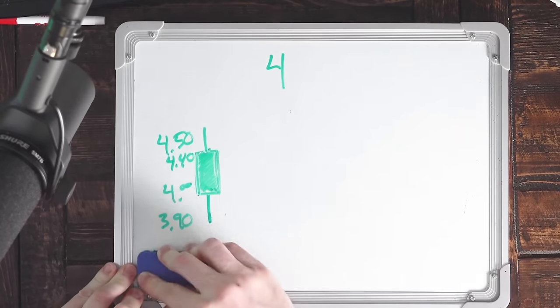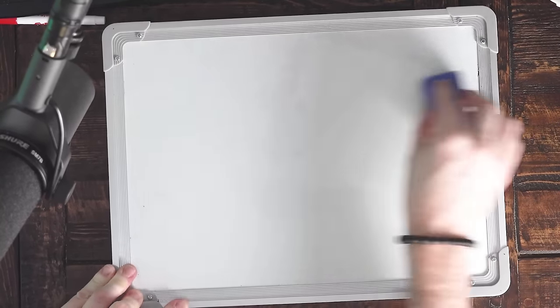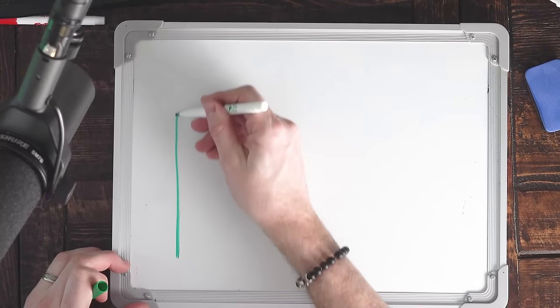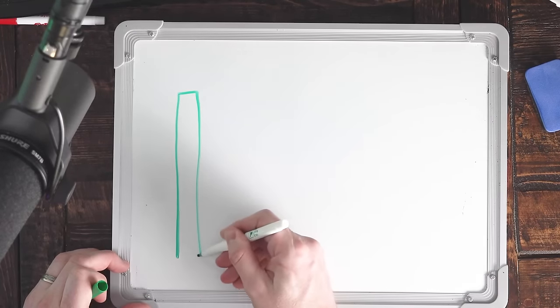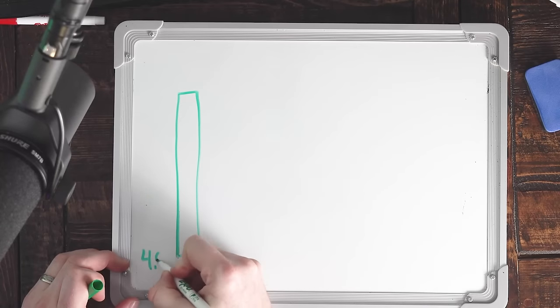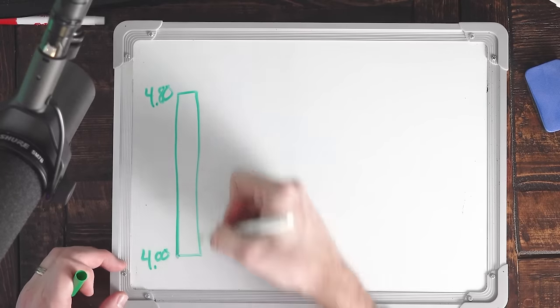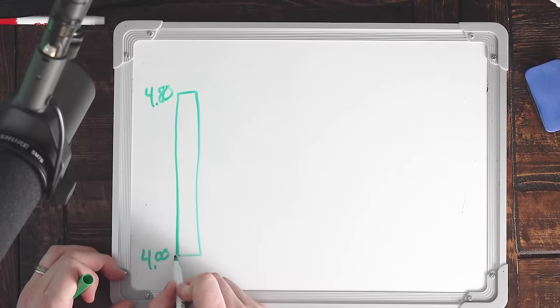Okay, so when we look at a candlestick chart pattern, the first thing that I want you to understand is that the shape of these candles is communicating some real sentiment. So let's start with some green candles here. If we see a candle that looks like this, what would you think? Let's say this is $4 and this is $4.80. Wow, the stock just went up 20%. It opened at the very bottom.